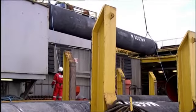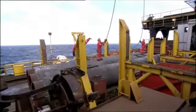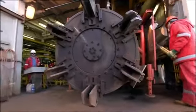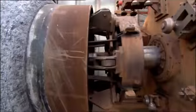Right now where we're standing is on the main deck, starboard side of the LB200. This is the area where we offload the pipe from the pipe carriers onto the deck, store them here in the storage racks until they're put into the beveling stations, beveled with the end preps for your mainline welding and your DJ welding.